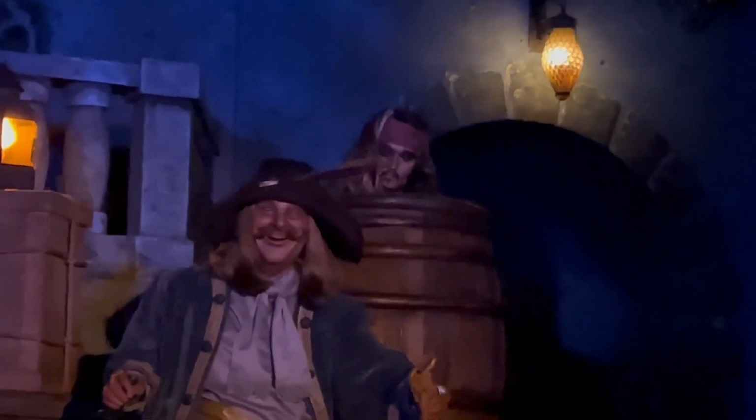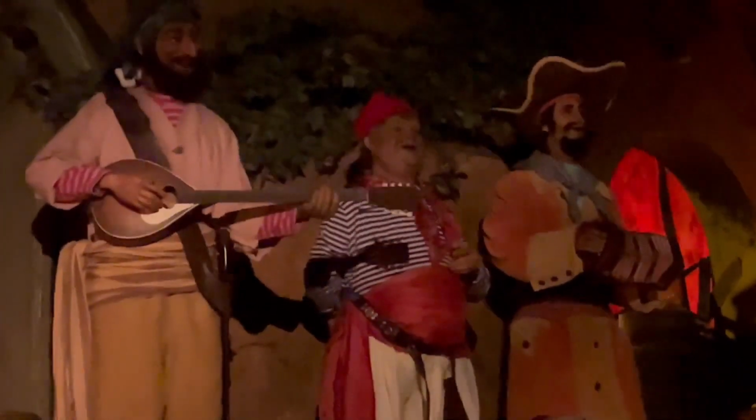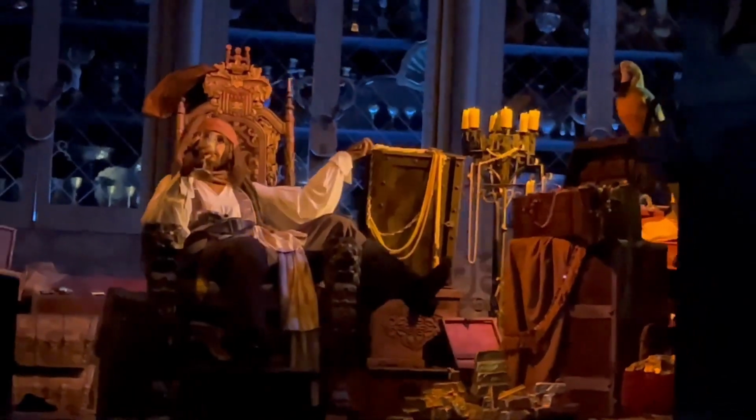Sparrow, you'll never find the treasure without a look at this here map. Wrestles and scoundrels, villains and knaves, they gotta be on his show.